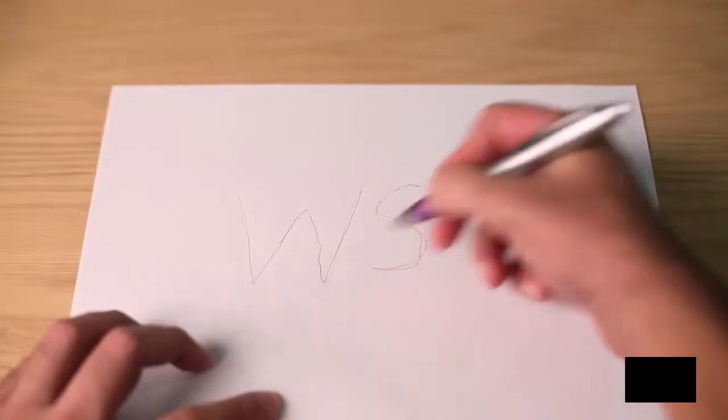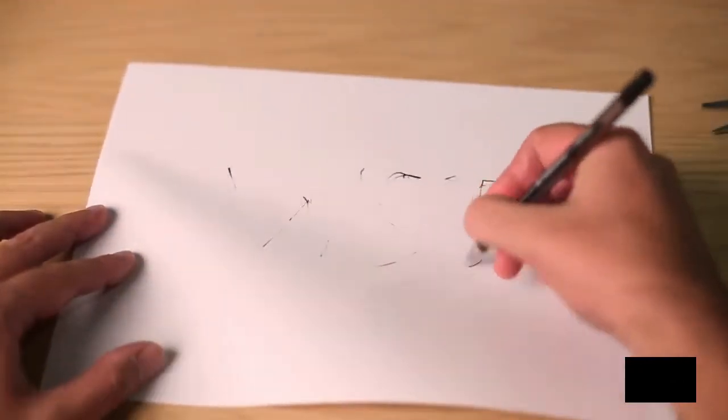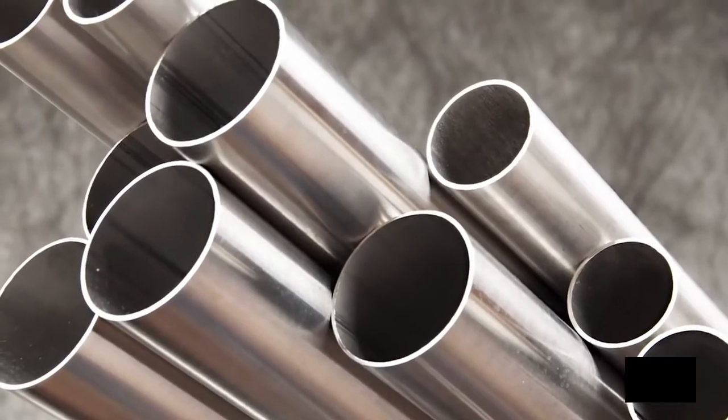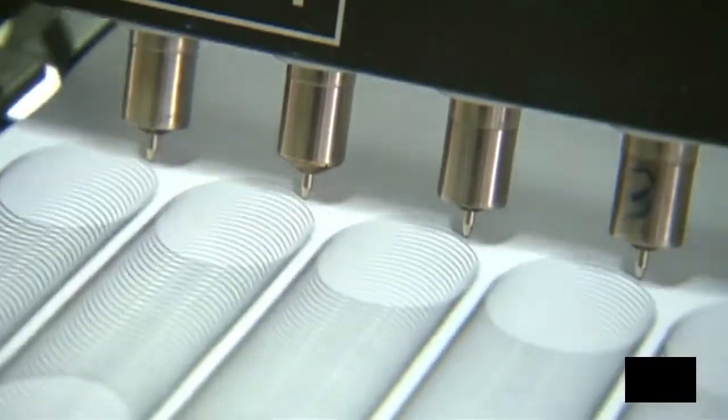Too tight and the pen will be difficult. Too loose and the ink leaks or the ball falls out. The ball is normally made from high-grade stainless steel that's resistant to wear caused by continuous writing on surfaces.